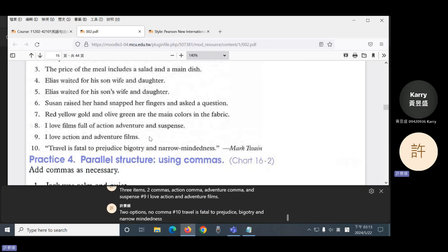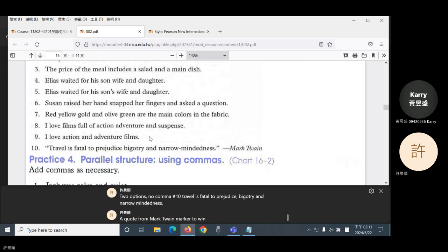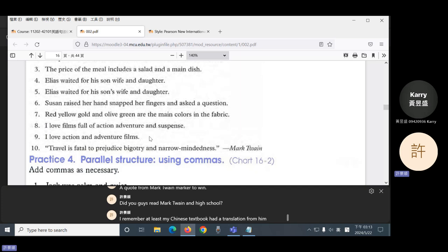Number 10, travel is fatal to prejudice, bigotry, and narrow-mindedness. A quote from Mark Twain, 马克吐温. Did you guys read Mark Twain in high school? I remember at least my Chinese textbook had a translation from him. Tom Sawyer painting the fence? No? Ah, what's going on with your education? Okay, so any commas here?